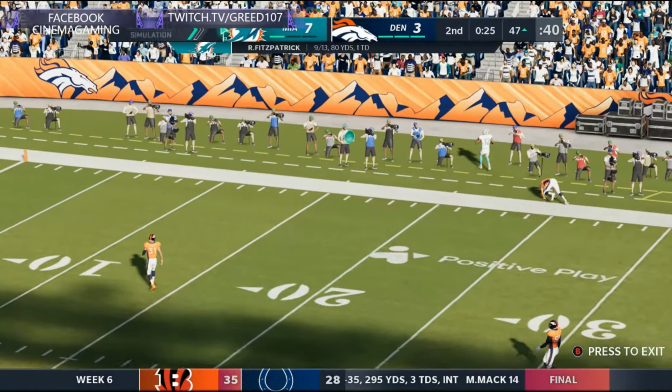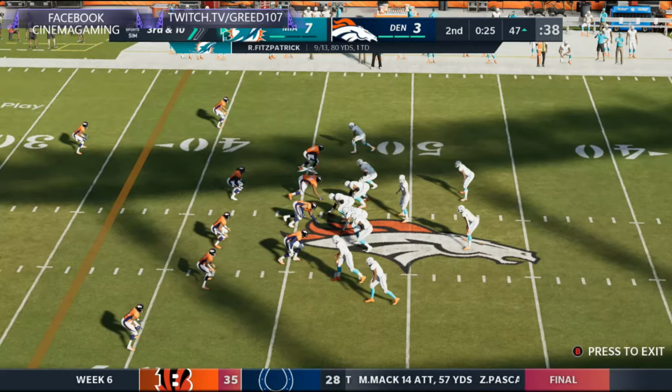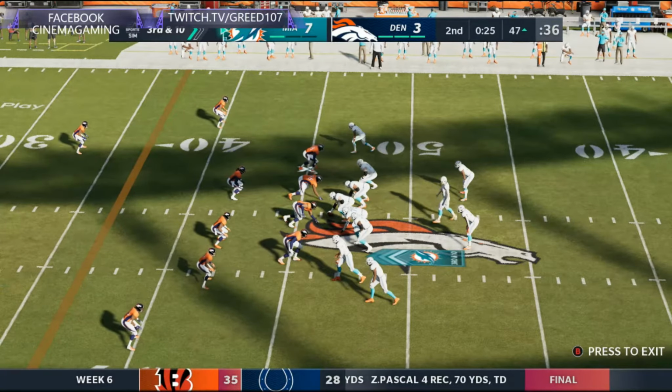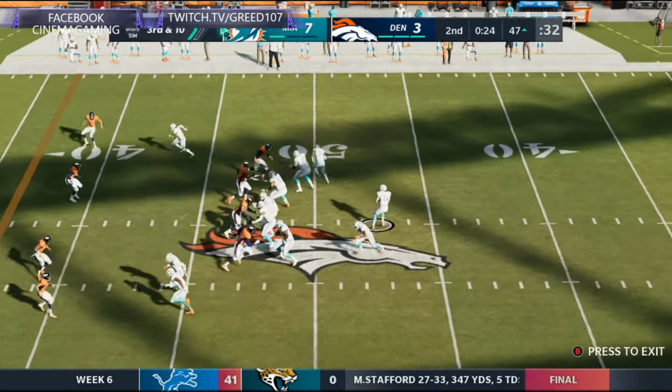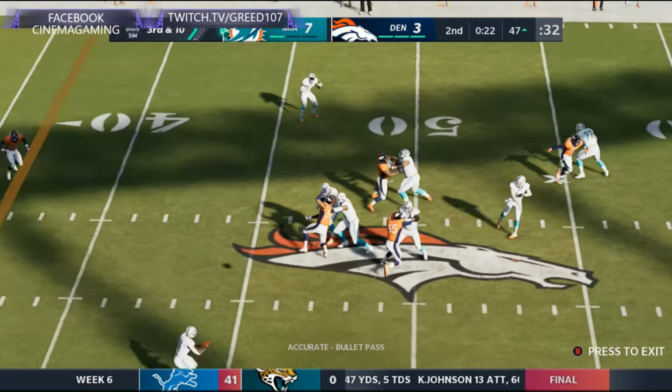And this one taken in on the right sideline, but not in the field of play. They say it's incomplete. The throw led him a little too far. It brings up 3rd down. To throw on 3rd down, Fitzpatrick.